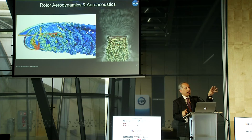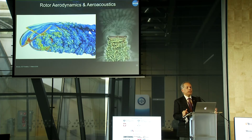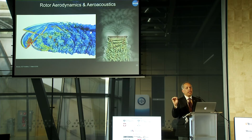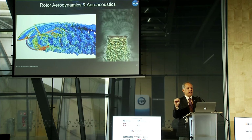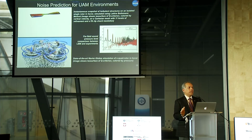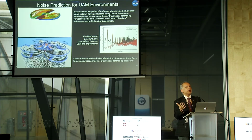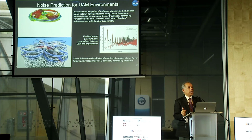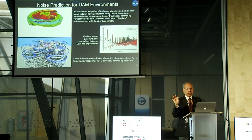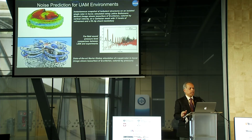And so those are two cases. One is in forward flight, the other is in hover. And this was a calculation that was done a couple of years ago to try to understand this very complicated vortical wake structure. And then we are using that research to understand, now if you're going to do these quadcopters, and obviously we are doing lattice-Boltzmann calculations, we are looking at this Q criterion, which is a measure of the vorticity.